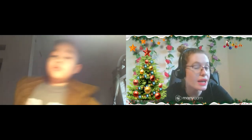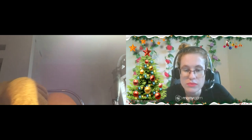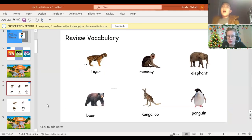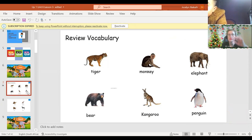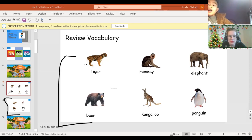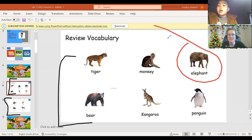What is your favorite zoo animal? Teacher's favorite is this one. I like the elephant. Which one do you like? I like Pikachu. I like robin. I don't like snake. Oh, you don't like snake. What zoo animal do you like here? I like elephant. The same as teacher. I also like elephants. Good work.